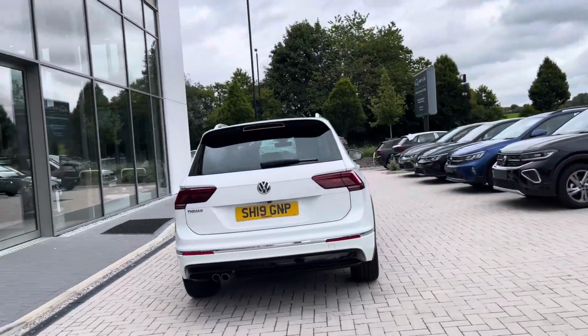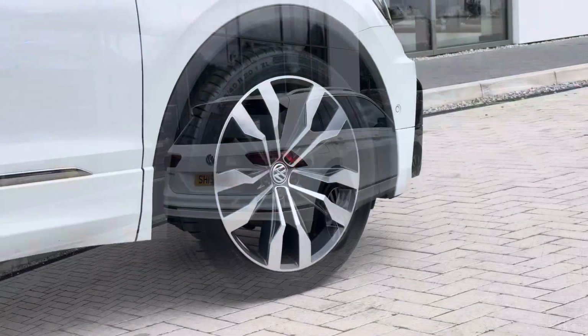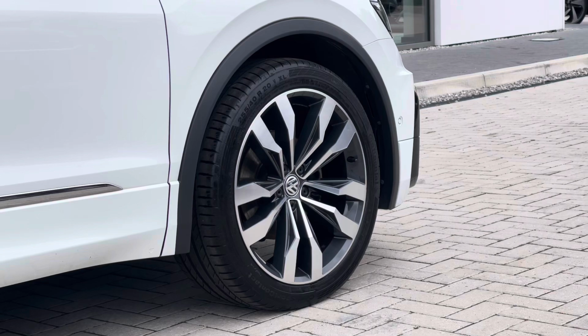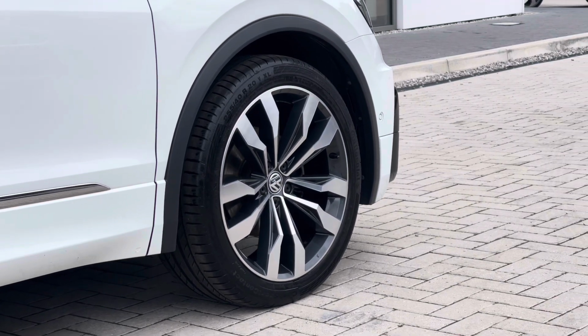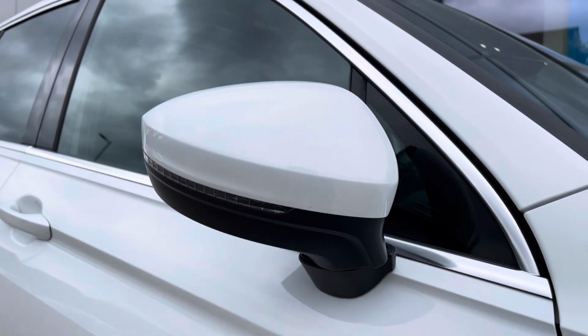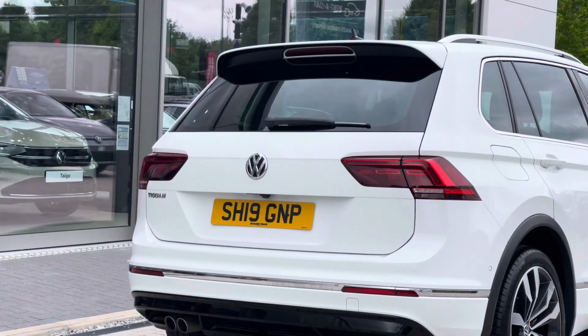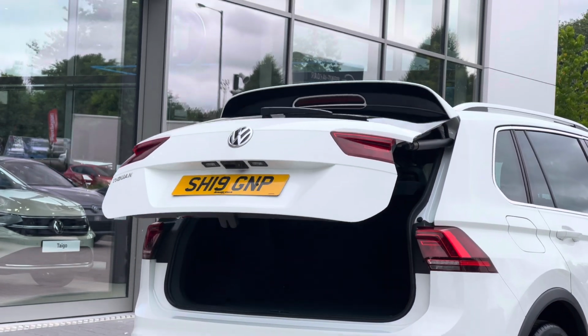The car is currently available at Oldham Volkswagen with just two previous owners, so you can rest assured it's been well maintained. We have the stylish 20-inch Suzuka alloy wheels which complement the exterior finish well, creating a really captivating look to the vehicle. Powerful new mirrors which do fold in when locked to provide safety for the vehicle, minimising the risk of damaging them. Great for places like shopping centres where traditionally they are a little bit tight.